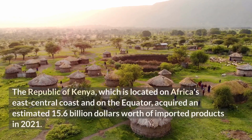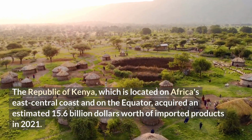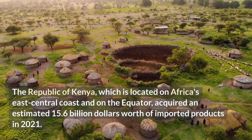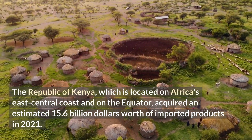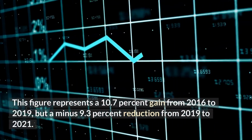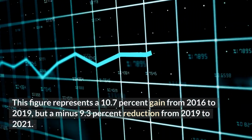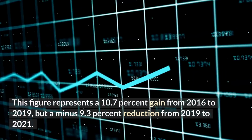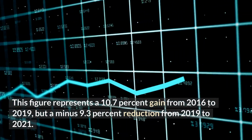The Republic of Kenya, which is located on Africa's east-central coast and on the equator, acquired an estimated $15.6 billion worth of imported products in 2021. This figure represents a 10.7% gain from 2016 to 2019, but a minus 9.3% reduction from 2019 to 2021.